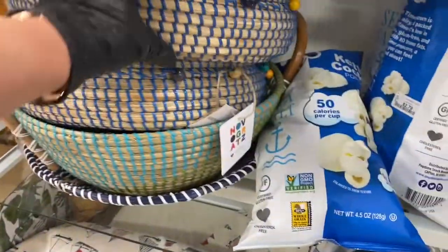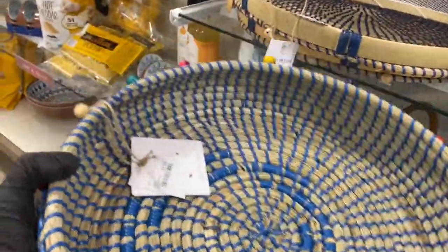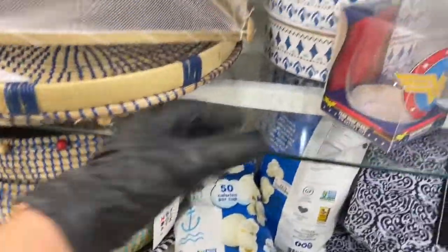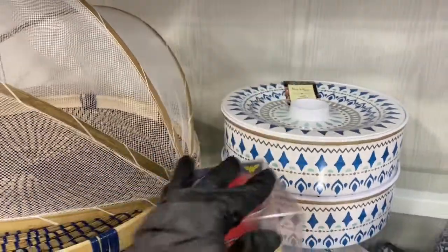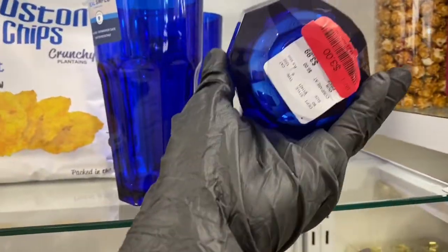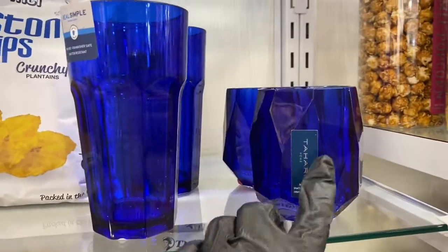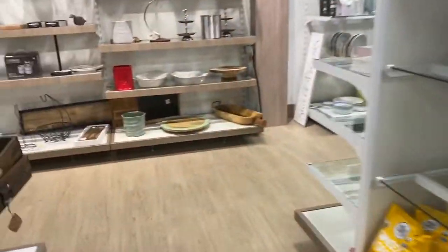And here's some more of these. I don't know why, this stuff always reminds me of boho stuff. So that's $7.99. Then you have some steamer type plates with the covers, and I'm absolutely loving. This is by Tahari, guys, and this is reduced to $3. Isn't that color gorgeous? I love it. Okay, so we have some of that stuff here. So let's go over here.